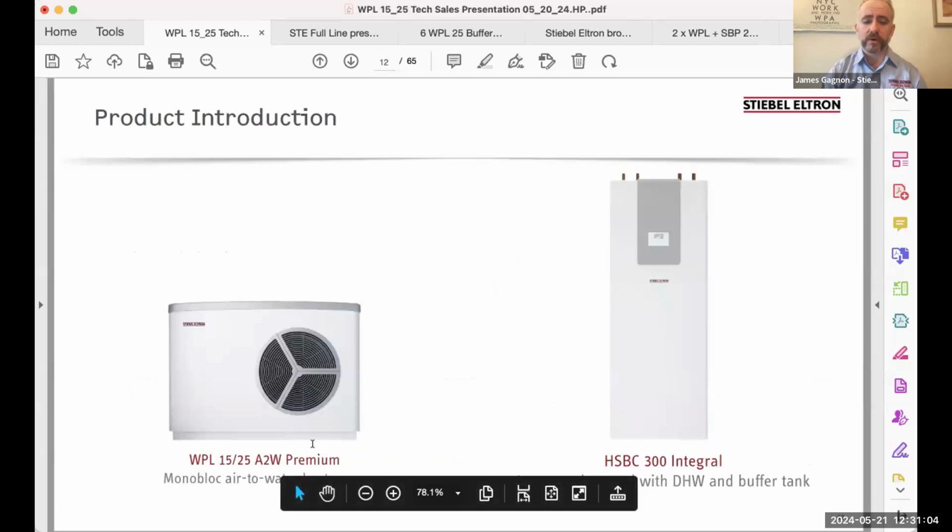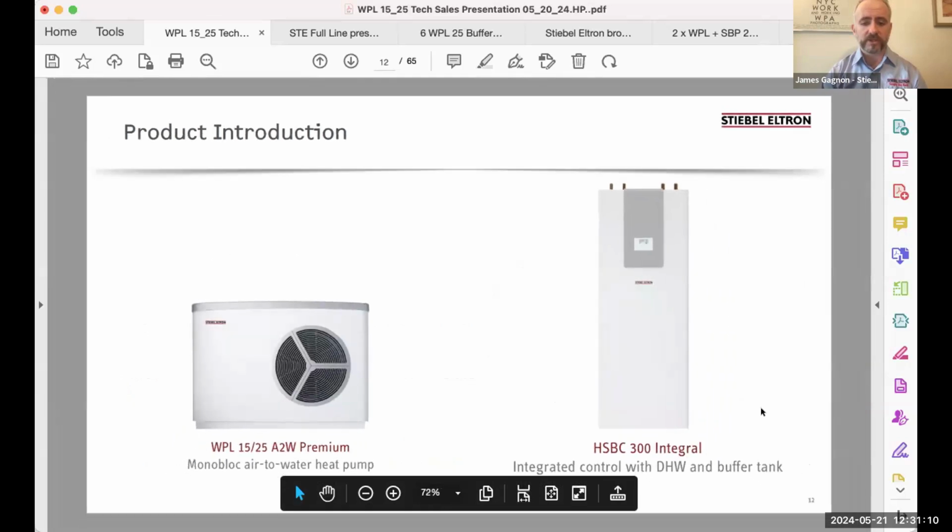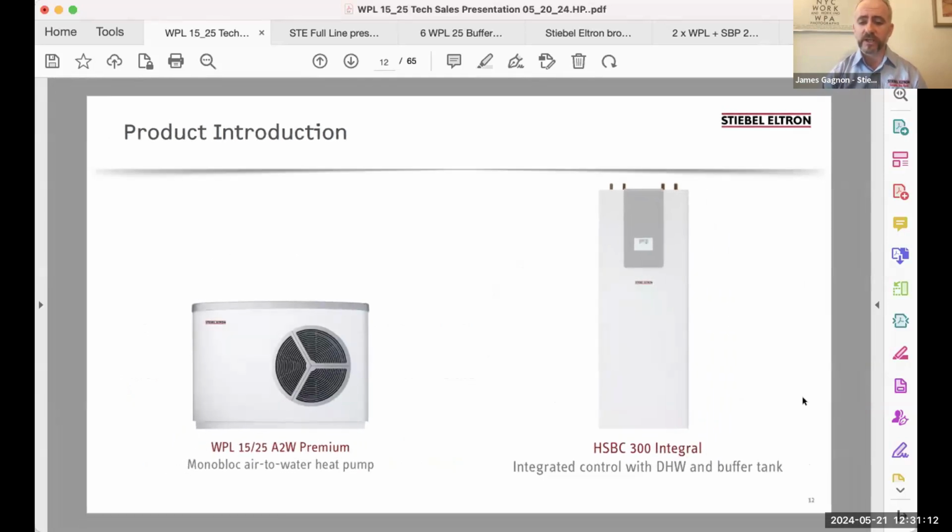Our air to water heat pump must be partnered with a buffer tank of some sort. The unit on the right is our WPL or HSBC. It's like a combination tank, which has the controls, the buffer tank, and a domestic hot water tank all in one system. You don't have to partner it with one of ours, but if you were doing domestic hot water as well as heating and or cooling, you can do both of those or all three of those things with just one indoor unit.